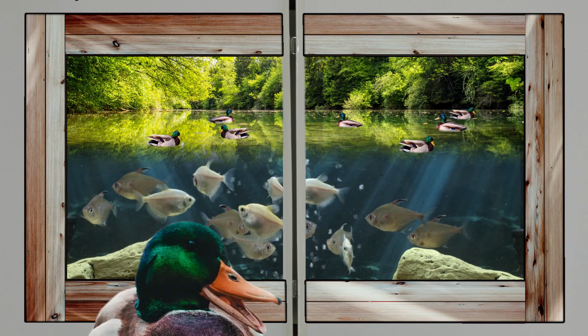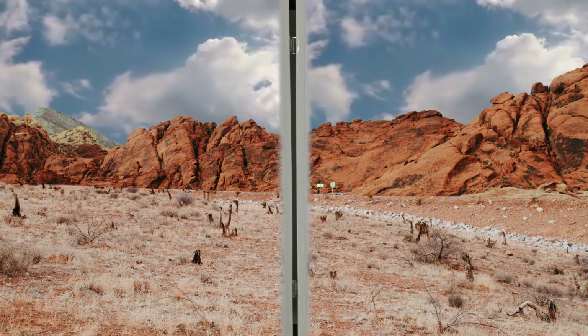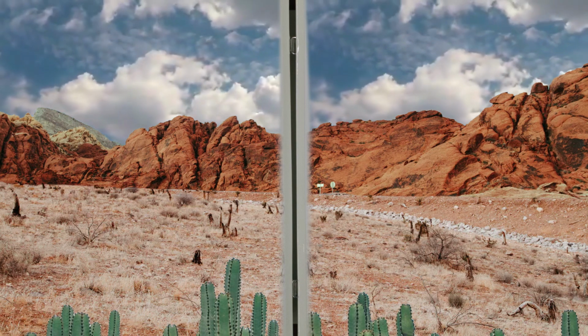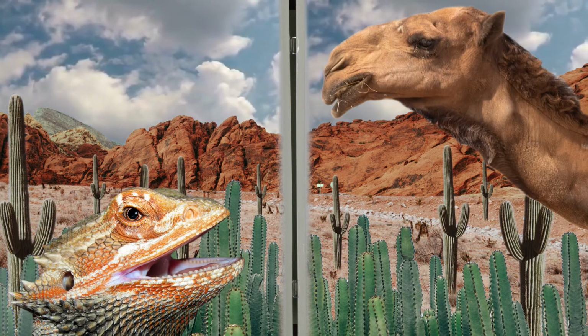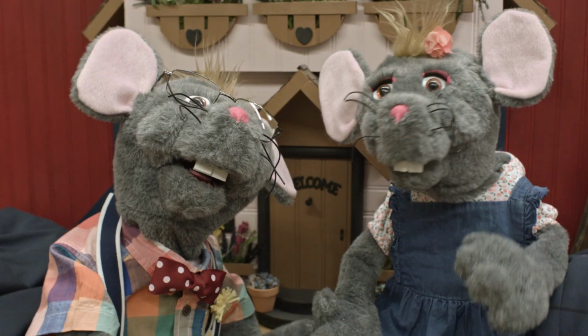Ducks like ponds too. Then there's the desert, totally different from ponds. Deserts hardly have any water, but plants called cacti and succulents grow there, and animals with special survival skills live there too. Yep, that's right.